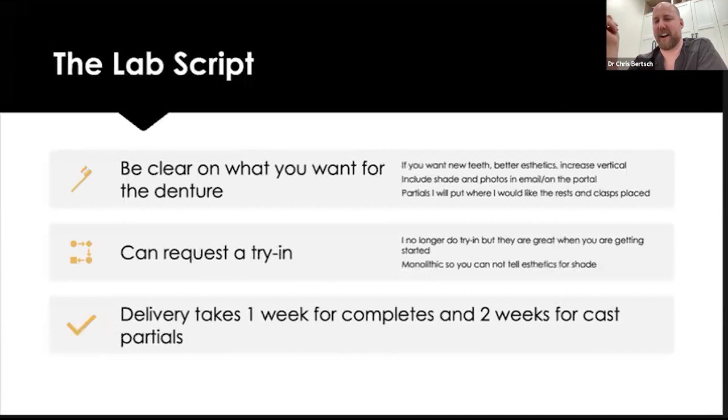And the other thing is the try-in is monolithic, so it's all white, so you can't tell the shade if you went with a different shade than like PW1, I think it is. It's so bright. Anyways, I don't do a try-in, but a try-in would be a good idea if you're just getting started with dentures, something that you're new to, just making sure the patient's happy with it.